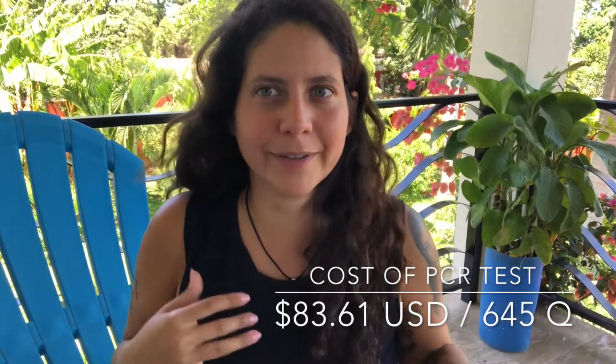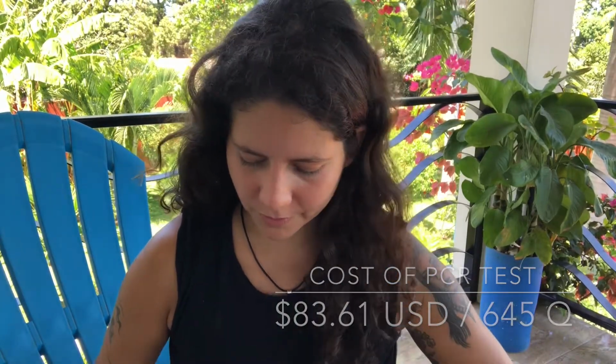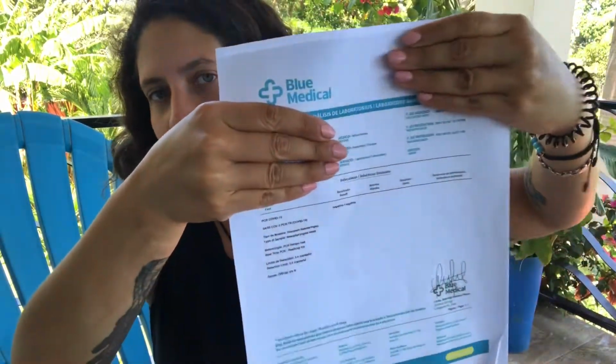If you think you have COVID, obviously don't go out, go quarantine yourself. But they'll email you your results within 5 hours. So this is what the results look like. Under my hand over here, there's a QR code that you can scan with your phone, and it'll pull up this PDF of your test results. So if you don't have the actual paper, you'll have that.